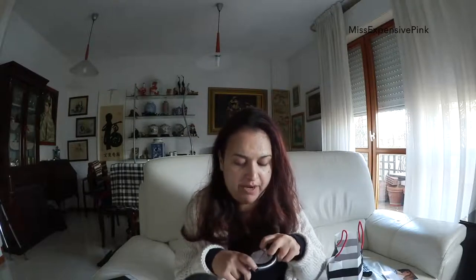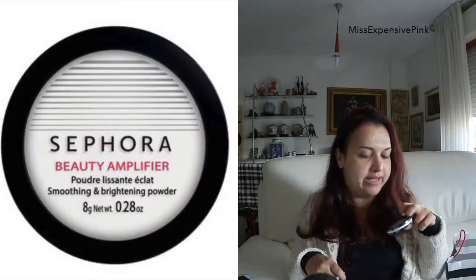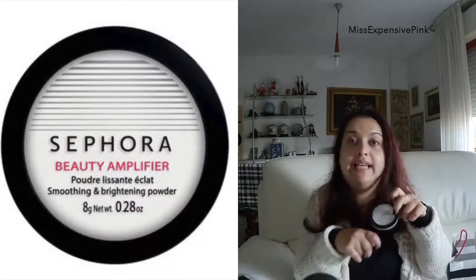So I need to do a little bit of research. Anyway, in the meantime, I thought of getting this one from Sephora. It's white and clear, just like the NARS. I'm not gonna say that this is just like the NARS, but you know what I mean. I wanted to change up a setting powder. I got this one from Sephora. It's their Beauty Amplifier, and it's a smoothing and brightening powder. And I'm all for smoothing and I'm all for brightening. So we'll see how that goes.